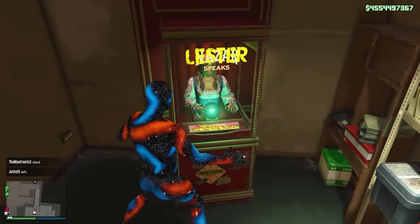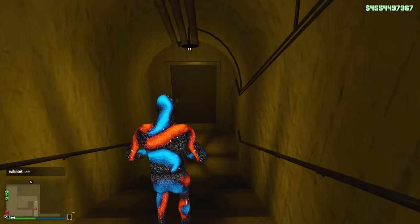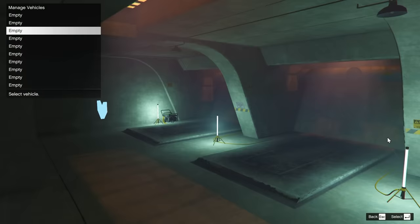Wait, do we have a... Whoa, hold up. I think our garage is down here. Hell yeah. This is what we needed. We've got a bunch of empty vehicle slots here now.